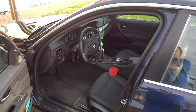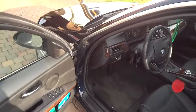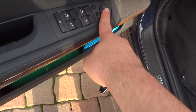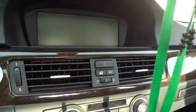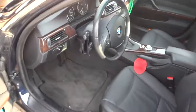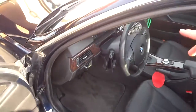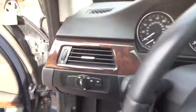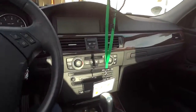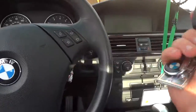Inside, it does have a black leather interior. You have all your power options right here. Your power windows, power mirrors, and window locks. Power door locks control is actually right up there, as you can see right there. Alright, anyway, now let's go ahead and jump inside. Really nice looking car. And now we'll go ahead and start the engine here.